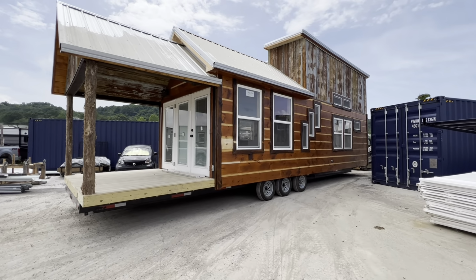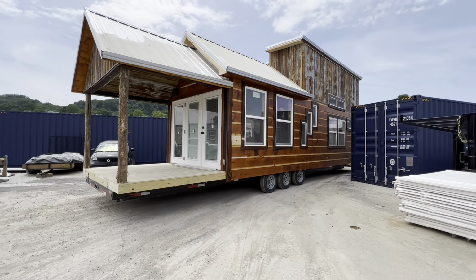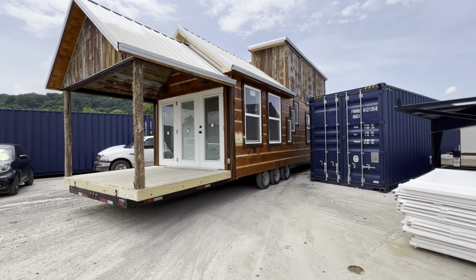That's just a little house, ain't it? Little tiny one. It is. That's about the biggest one we've done.